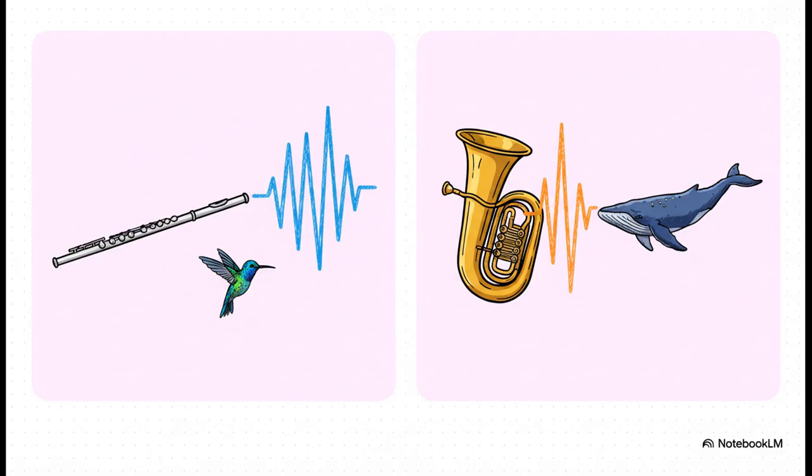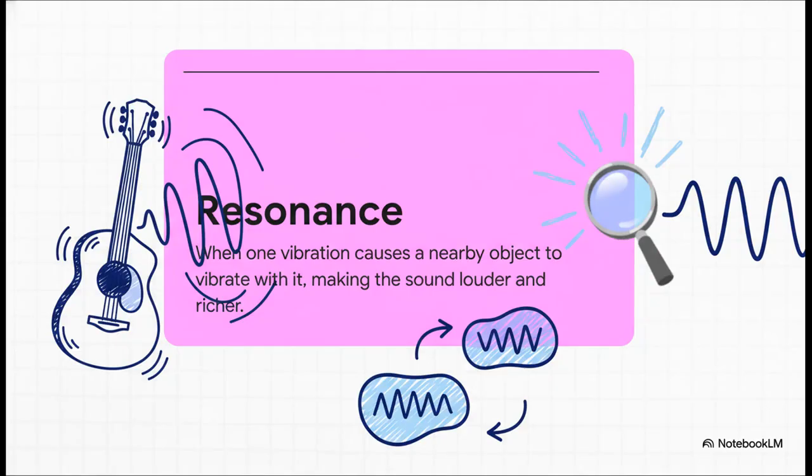Slow vibrations, low note. Okay, but if you've ever plucked a single string that's not attached to anything, you know it's pretty quiet. So how do instruments get loud enough for us to hear? The secret sauce is a word called resonance. The best way to think of it is like teamwork. When you pluck a guitar string, it makes the whole wooden body of the guitar start vibrating with it. And that team up makes the sound way, way louder and gives it that awesome, rich quality we love.